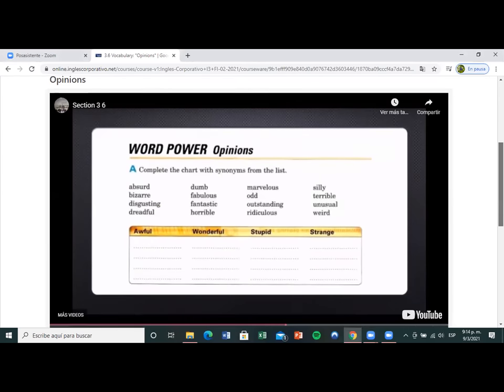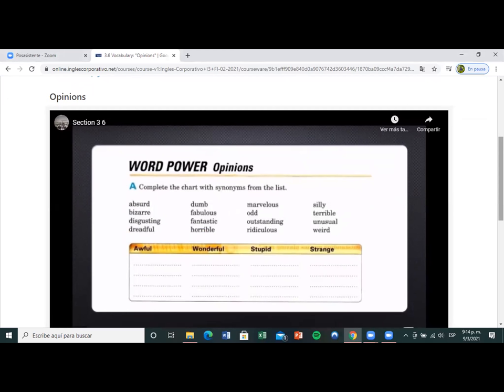In 3.6 in the platform or in your WhatsApp, you have this little box with the vocabulary. The idea is you are going to make a sentence with each of those words. So as an example, if Jesse makes a sentence with absurd, then I make a sentence with bizarre. If I make a sentence with bizarre, then Jesse makes a sentence with disgusting. And we take turns, one and one. Now, all of those words, at the beginning of the class, we classified them so that you understand where they go. Absurd is the same as stupid. Bizarre is the same as strange. Disgusting is the same as awful. Dreadful is the same as awful. Dumb is the same as stupid.